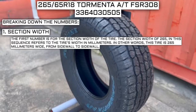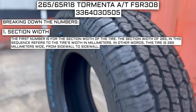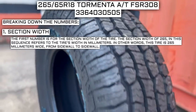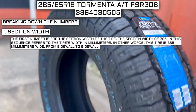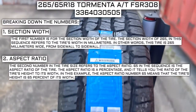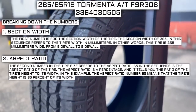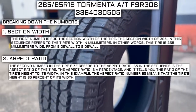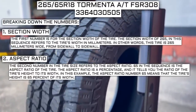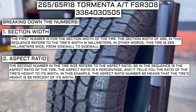The first number is for the section width of the tire. The section width of 265 in this sequence refers to the tire's width in millimeters. In other words, this tire is 265 millimeters wide, from sidewall to sidewall. The second number in the tire size refers to the aspect ratio. 65 in the sequence is the aspect ratio of the tire. The aspect ratio is a percentage, and it tells you the ratio of the tire's height to its width. In this example, the aspect ratio number 65 means that the tire's height is 65% of its width.